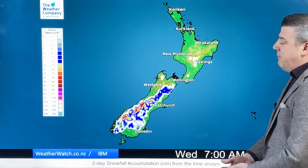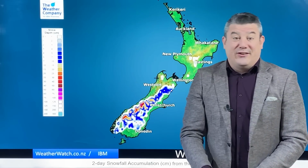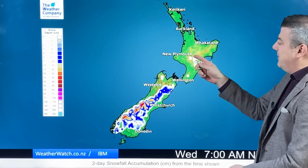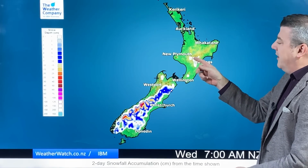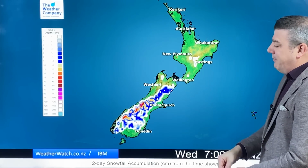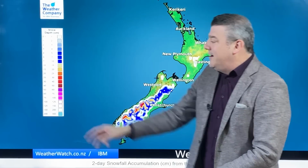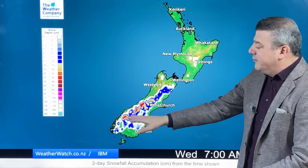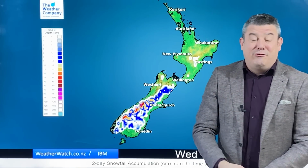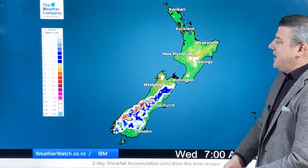So what does that mean with that cold front on the way? Well, it means another dusting of snow for the ski fields of both main islands, even up into the North Island, not a huge amount, maybe only 5 or 6 centimetres for Mount Ruapehu, but still that's something. And the further south you go, we've got some heavier falls, up to half a metre for some of the mountains there, and the ski fields lower down getting around 20 centimetres. So that's some good snowfall coming through this week. This is for the next 2 days as that southerly change comes in.